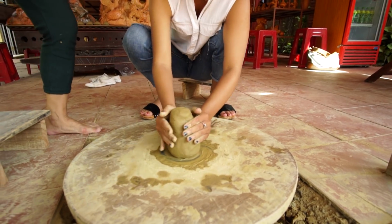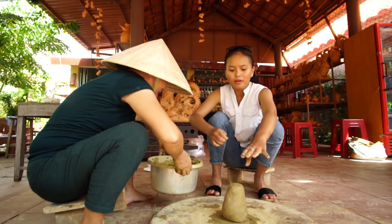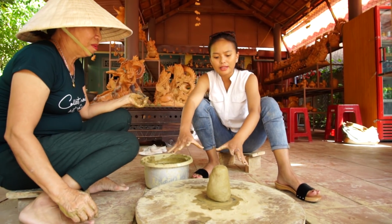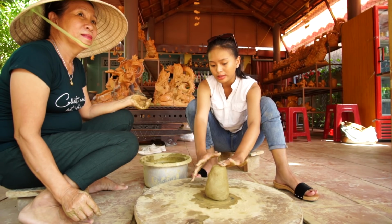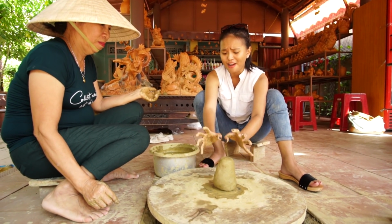Okay, so I have to put it onto the wheel throw. In this village, everything is handmade. So it's all handcraft, and you use the wheel throw to form the shape of your products. So now I will learn from her how to form the shape. I guess this is the hardest part.